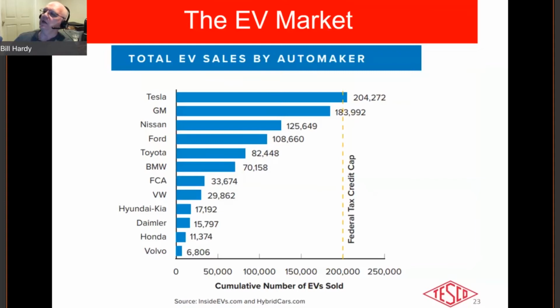Okay, so here's EV sales by manufacturer, and you can see that one of the things which has a big effect is the federal tax credit. It caps at 200,000 vehicles sold by a given manufacturer. So some manufacturers still have a way to go to get to their 200,000. Tesla is already there.